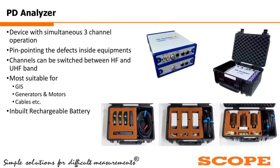So this particular product comes in these three target areas: cable, generators, and GISs. With this particular product, you can actually localize, that is, pinpoint the defect that is there in the generator, in the cable, and in GISs.